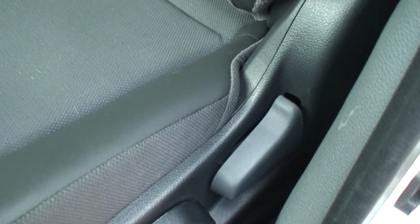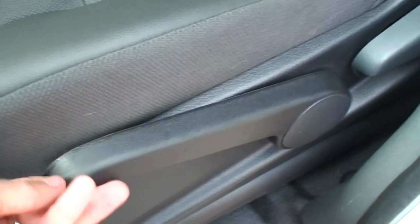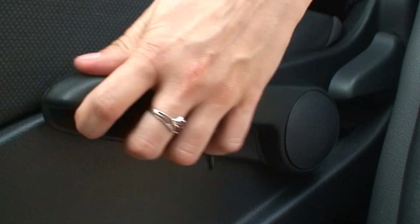So now we have the seat all the way back in the driver's seat. If you push this far back one, it will spring forward. Woo! Or you can lean it back by doing the same, lifting up and then leaning back. This one here, if you lift it up, it cranks your entire seat up. If you lift it down like this, it cranks your seat down.